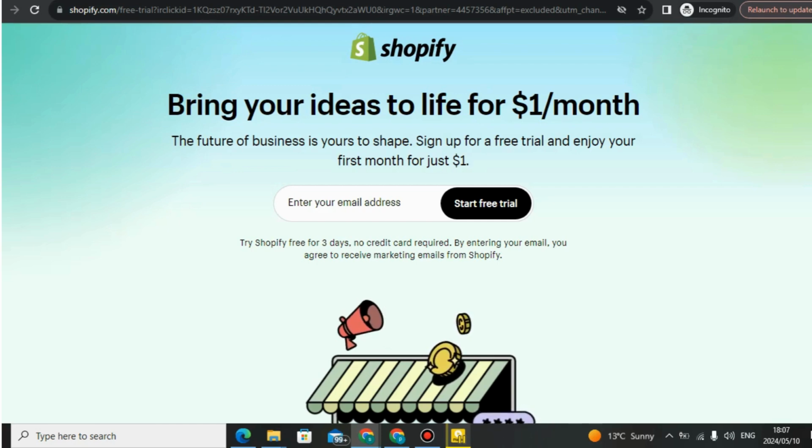Okay, so as you can see, some of the new features that Shopify offers right now are so amazing, and these features make Shopify stand out from its competitors. One of the things I like about Shopify is that you can use Shopify for 30 days for only $1, guys. Just for $1, you are able to get access to all Shopify features.